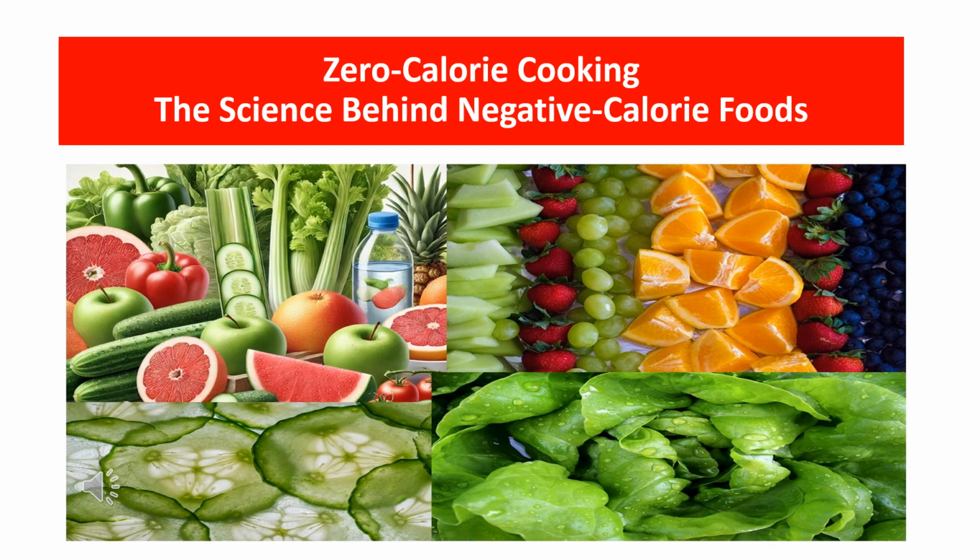The weight loss bet that went wrong. A few years ago, my co-worker Dave decided to lose weight fast before a vacation. He heard about negative-calorie foods and committed to eating only cucumbers, celery, and lettuce for a week. By day 3, he was miserable, tired, cranky, and constantly hungry. When Friday came, he broke down and ordered the biggest pizza he could find. Lesson learned: extreme dieting doesn't work, but using these foods strategically in a balanced diet does.